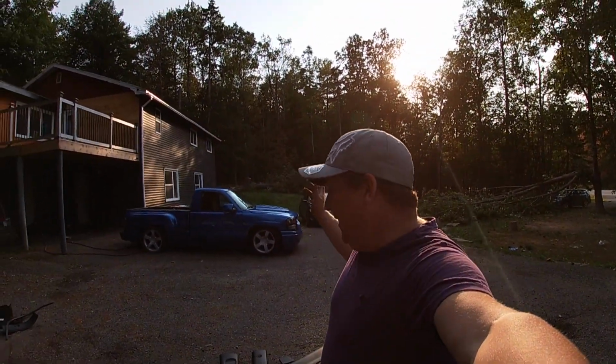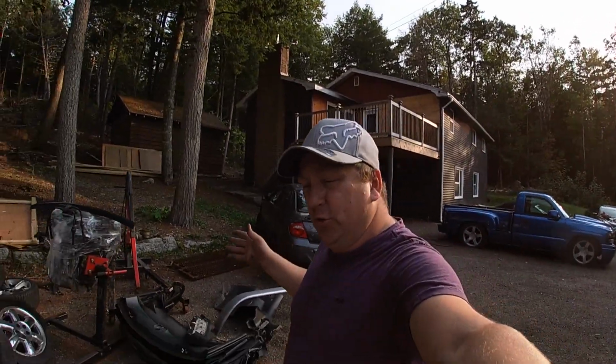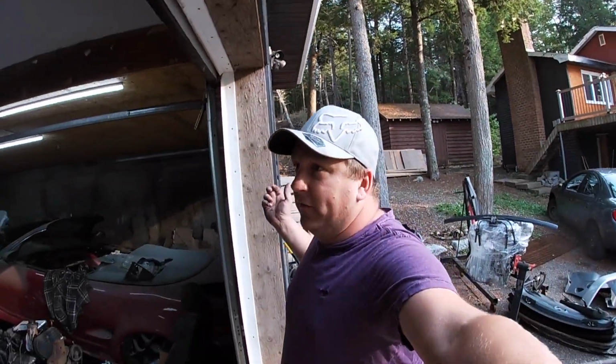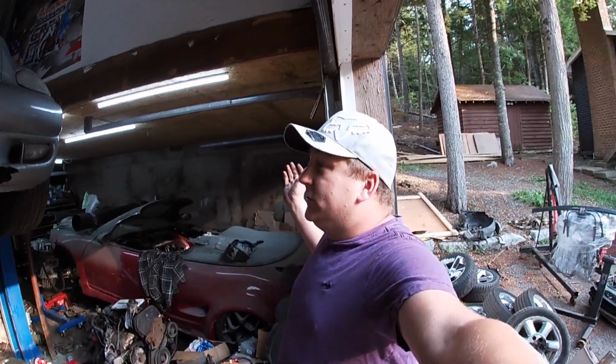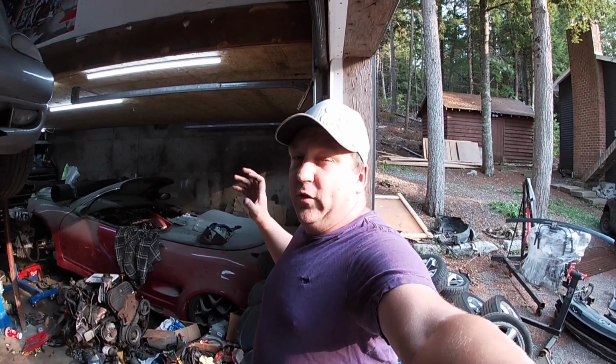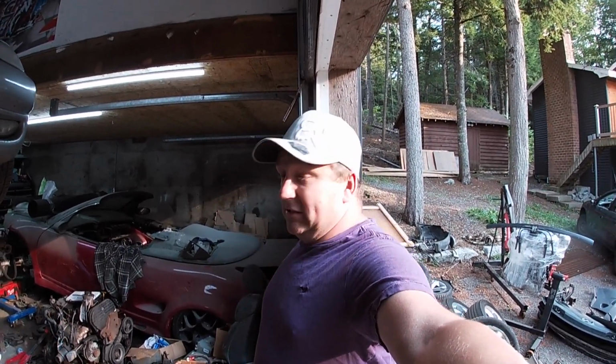Okay, so I got parts everywhere. We got the roof working in the PT Cruiser. It was hard to show you guys swapping it over because I'm only one person, and well, Jeff wasn't here to video or help until now. So now that Jeff's here, car's up on the hoist, we are cutting off what's left of the downpipe, and then we're gonna start making our custom exhaust.